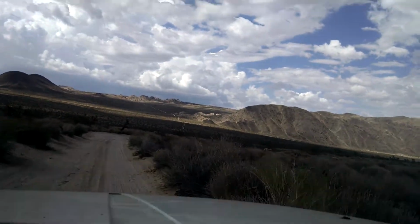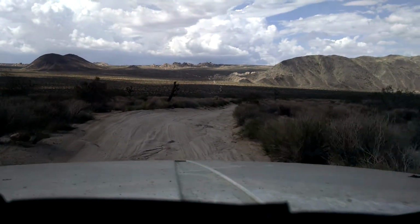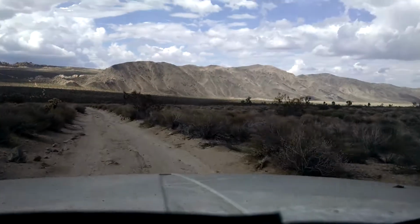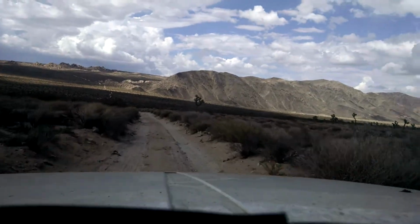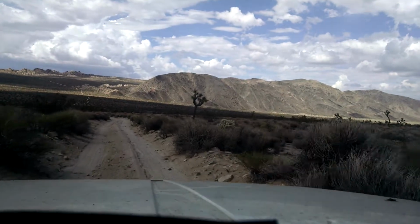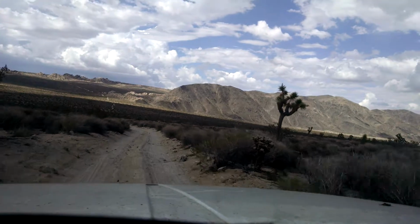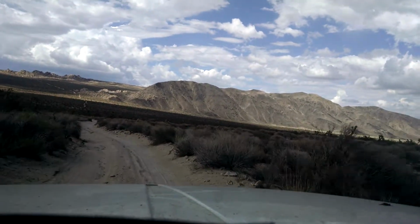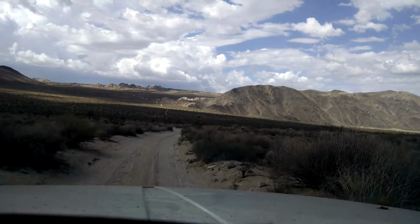I'm really only doing about 15 miles an hour. The wide-angle perspective on the camera, which is my phone camera, makes it look like I'm going a lot faster, but I'm really not going that fast. I don't drive fast on the trails. I'm not here to run a race or accomplish anything other than just enjoying myself and seeing the sights. That's what I got a four-wheel drive vehicle for, just to be able to access areas that I couldn't safely access with a two-wheel drive vehicle or a car.